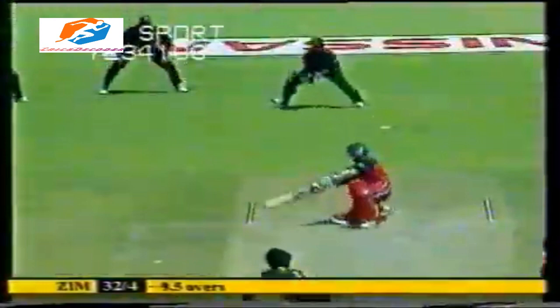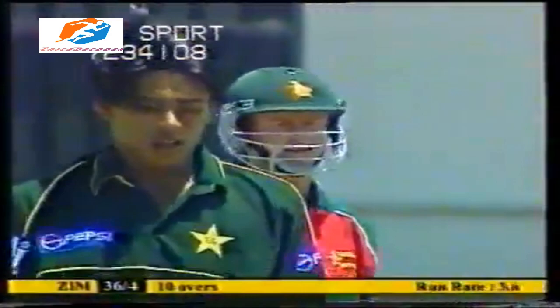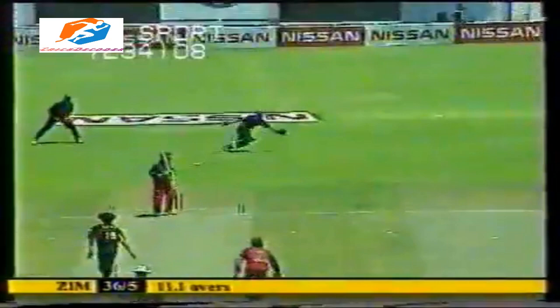That's lovely. That's beautifully struck. Just went with the swing and got the opportunity, and the placement was perfect. Ten overs gone, 36 for 4. Away from the keeper, that'll go to the boundary.